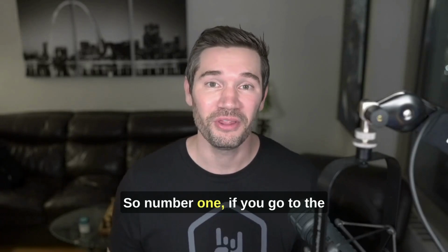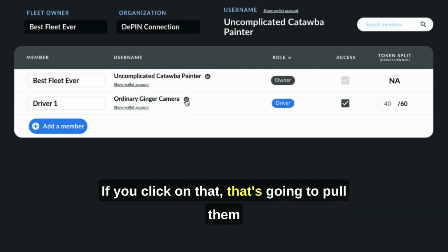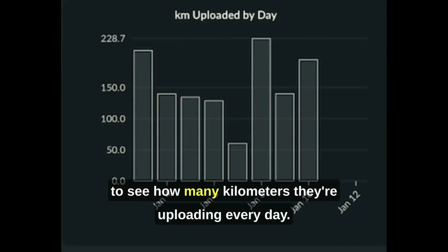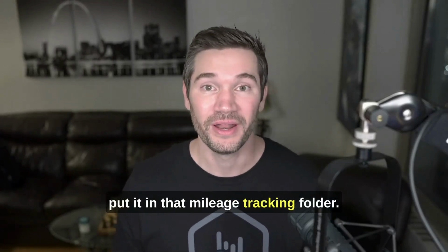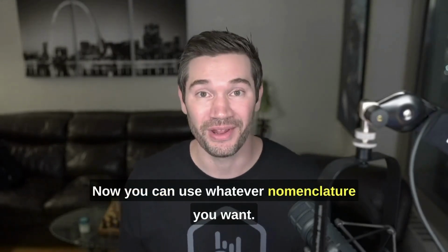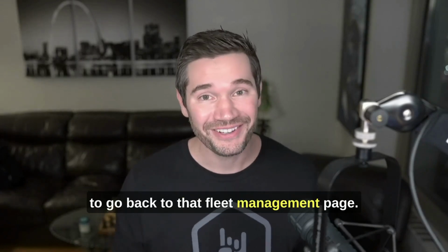So number one, if you go to the fleet management tool, you'll see this little emblem to the right of their name. If you click on that, that's going to pull them up in the Explorer and you're going to be able to see how many kilometers they're uploading every day. So I create a bookmark and I put it in that mileage tracking folder. And the nomenclature I use is the driver's name, dash, their unique Hivemapper driver name. Now, you can use whatever nomenclature you want. That doesn't really matter.